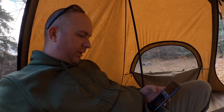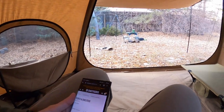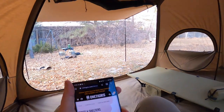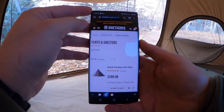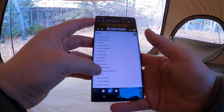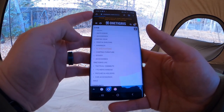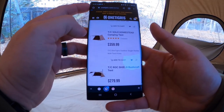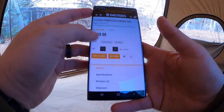I'm just gonna pull it up on One Tigris' website. Yeah, if you look here, One Tigris' site, you go to store, then camping, and they have TC, which in parentheses says polycotton. So that's why originally I thought this was a polycotton tent. But when you read it, I didn't know what TC still was. It wasn't telling me.